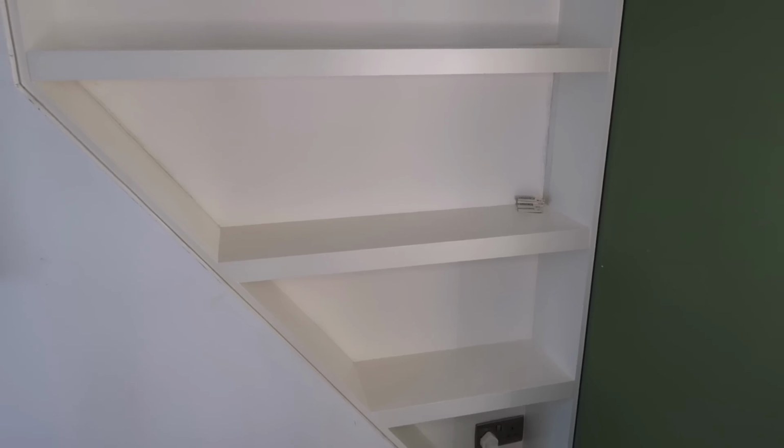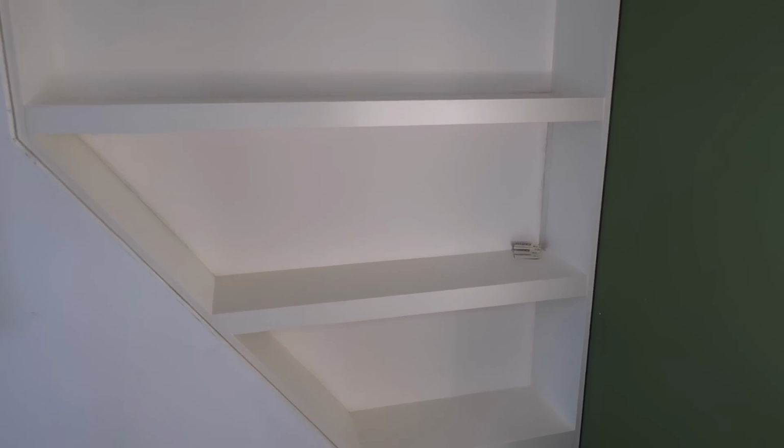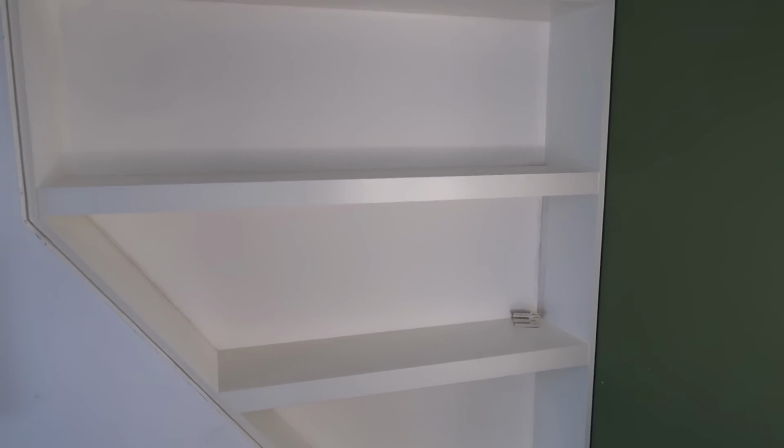On the shelves, I've gone on with some Farrow & Ball I had left over from doing the living room door, and then just some plain white paint on the back wall there that just needed touching up. It's looking slightly yellowish in this light, but it's just because I've got the filming lamp on. I'm not sure why it's coming up like that. It might be the green reflecting actually.